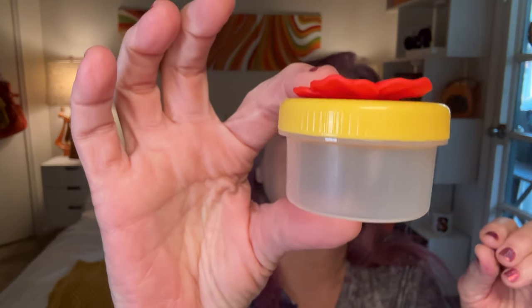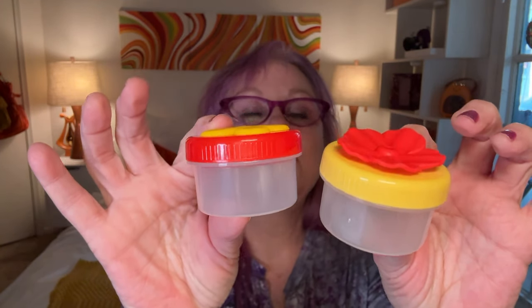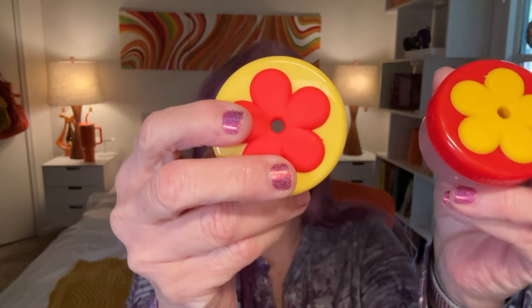So I say all that to say that I ordered a set of these that are a little bit bigger that can hold a little bit more of the sugar water that I make for them. And so I'm just so excited to feed them. So there's 4 of them in here, and there's 2 of the yellow with the red and 2 of the red with the yellow. Oh, there's this kind. So there's 2 different flowers. And then this kind. So I'm just so excited because I want to hold it like this. Or even like that, I guess.